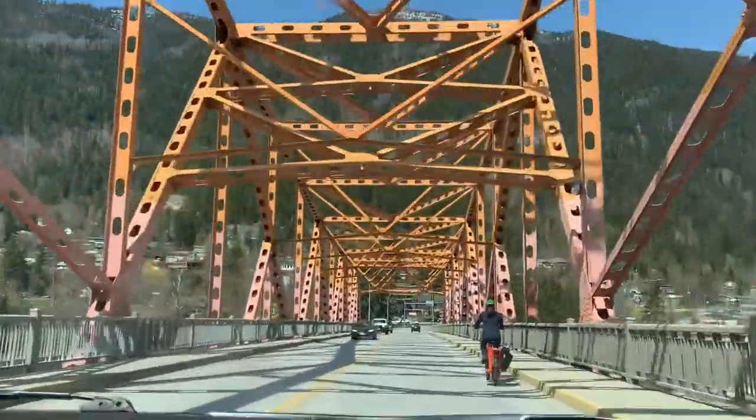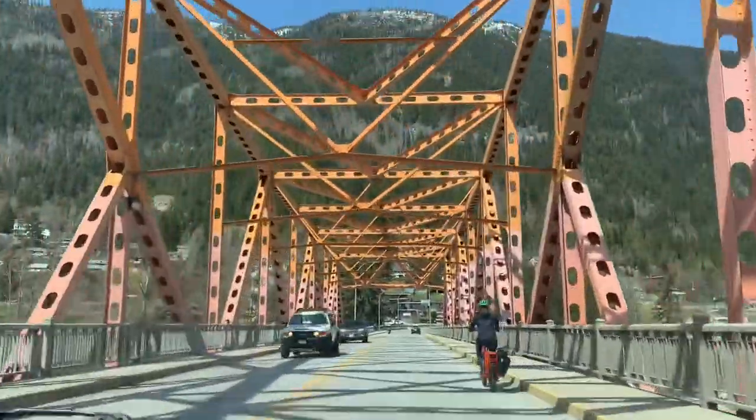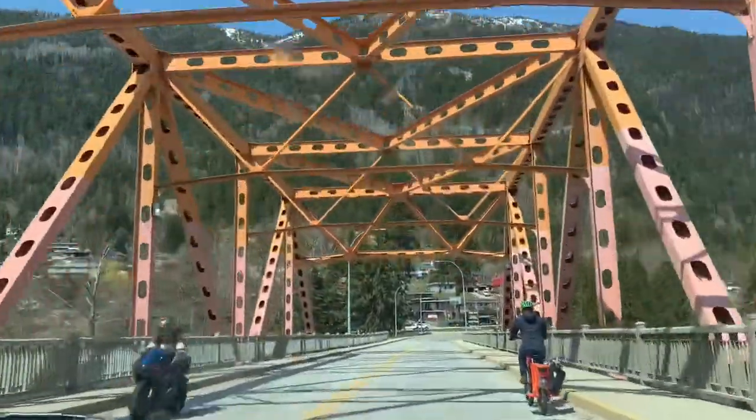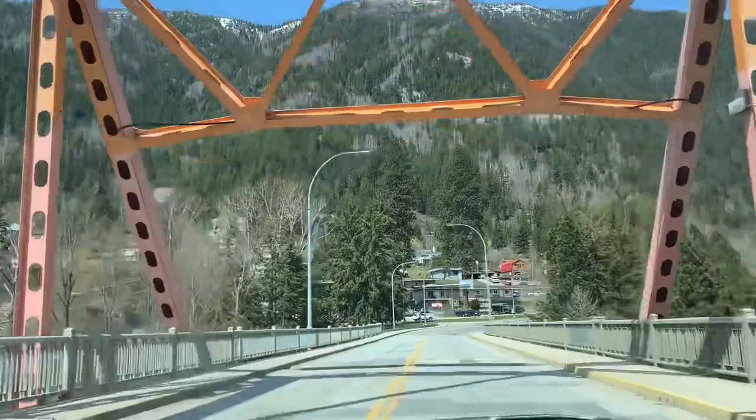The bridge retains original standard plant ornamental railings for the sidewalks. The sidewalks are located inside the truss line.